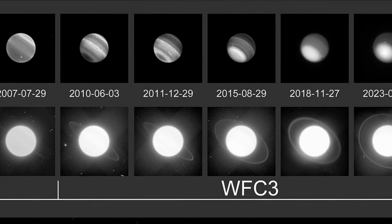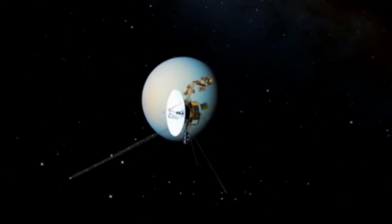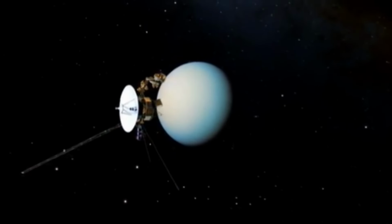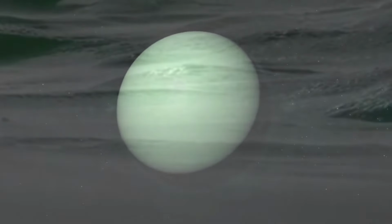Voyager's flyby in 1986 observed only the southern hemisphere of the planet that was in the summer at the time, and again subsequent observations have shown that although the planet is a gas world, it does actually have ice caps, or perhaps what we should really describe as polar caps.